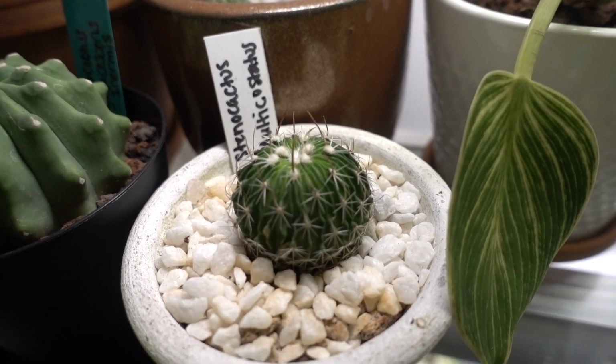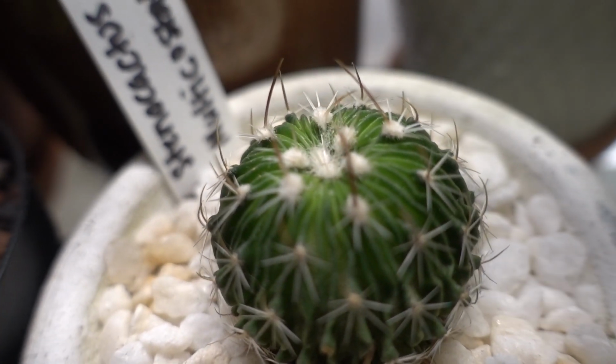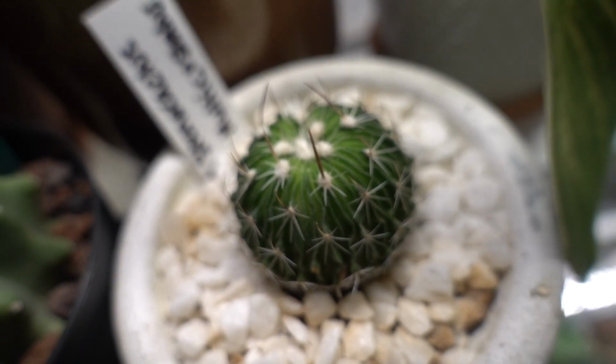This is a steno cactus, and this one almost looks like it has brain features. Look at all those squigglies. It just looks like a brain with spines, obviously.